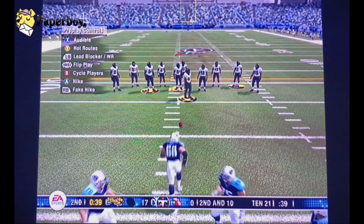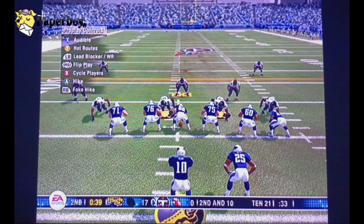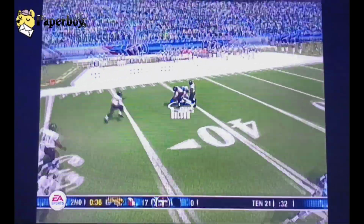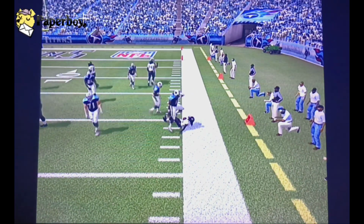Game plan. You need to keep it stopped as much as possible. Here we go, babe. Snap goes to Young. Throwing on the run. No, Nelson has it!